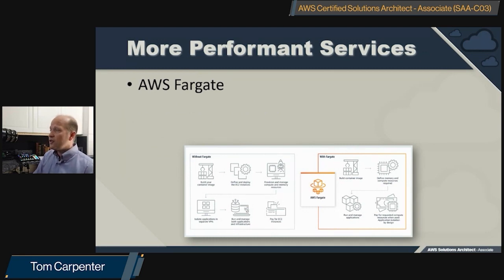This is a serverless compute engine, and it uses containers. So you can see here, if I didn't have Fargate, I have to build my container image, deploy an EC2 instance, provision it with the appropriate compute resources, isolate, pay for that instance, and then I can run my container on that instance. With Fargate, I just build my container instance, define the requirements, and say, okay, here's the money for it, use it, do it. That's it. I'm done with AWS Fargate.